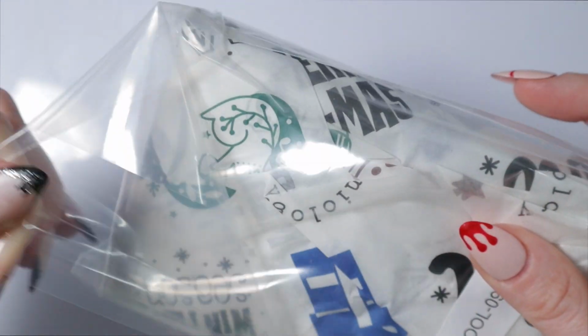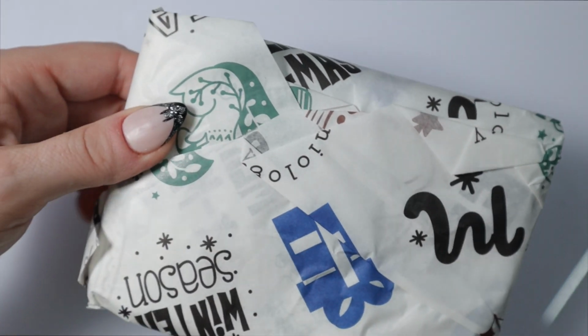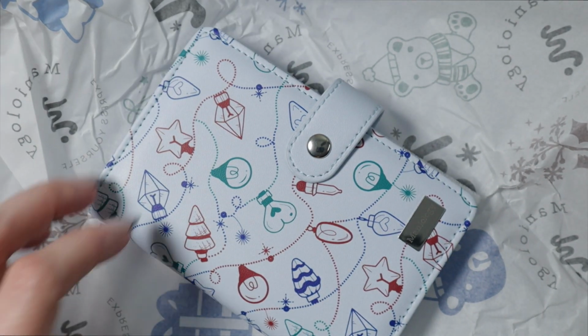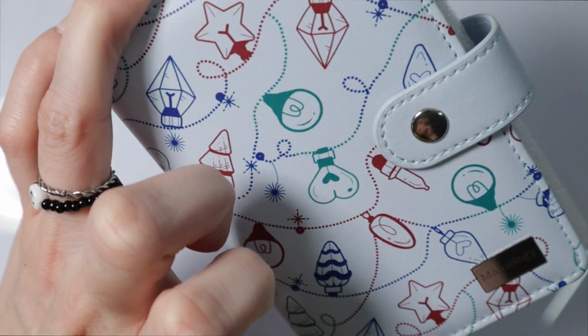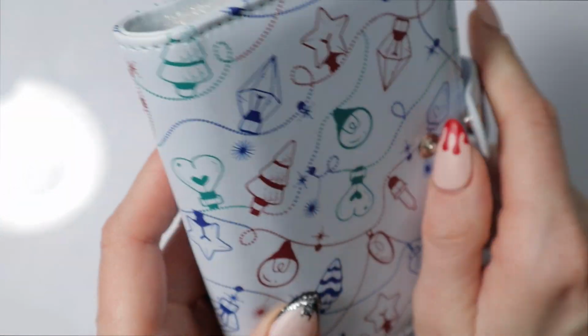It's a booklet, but I don't know what it looks like. It's a plate holder booklet. And I love the tissue that they used. It's so freaking cute. I cannot handle the cuteness. Oh, they killed it. They killed it. This is so cute. This is so adorable.